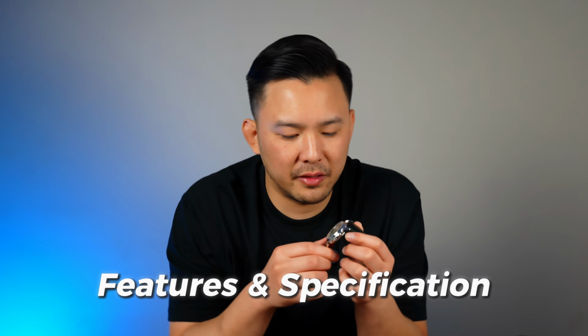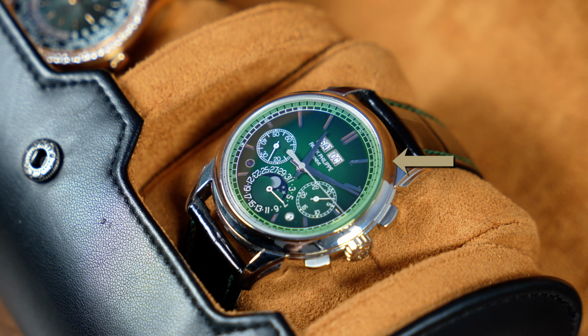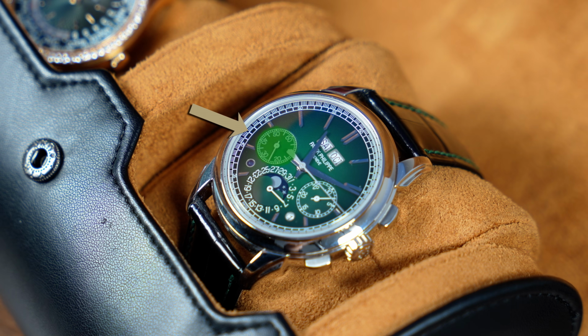I will tell you exactly how much these are on the grey market. Let's go through the features and the specifications of this watch. In terms of complication, you have the date, the time, the chronograph feature, which you can use to track 30 minutes at a time, right? You have a small seconds sub-dial right there.